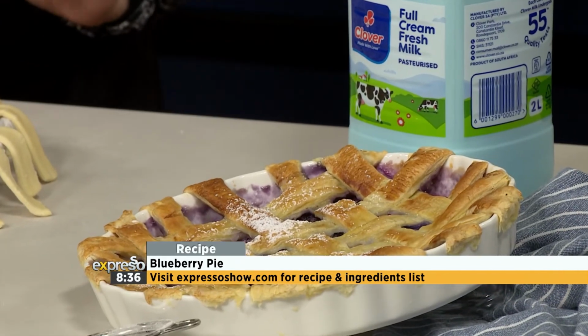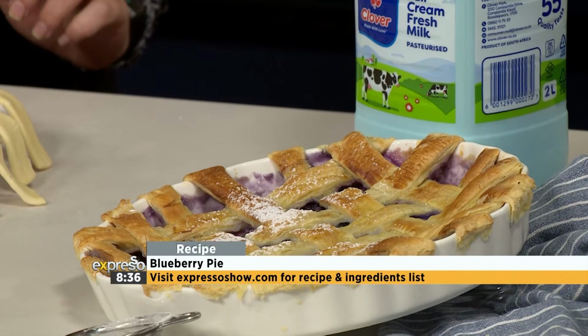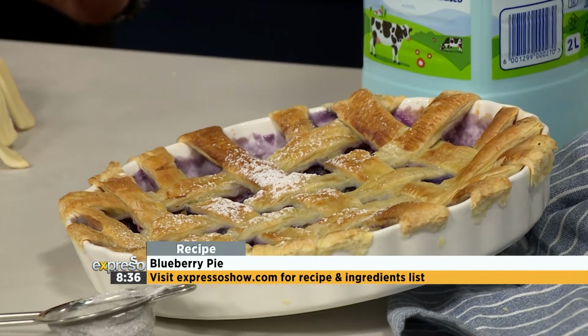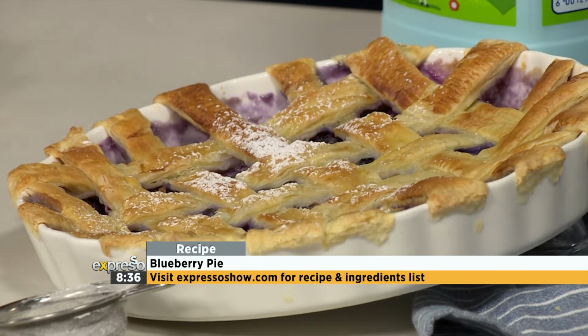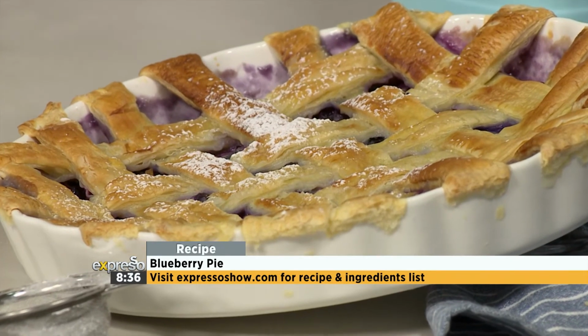Lovely stuff. A blueberry pie, suited for the time. Make one for dinner tonight as dessert. And of course, it's beautiful, absolutely delicious and very, very healthy.